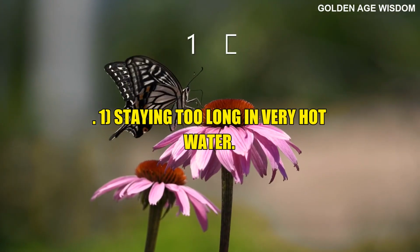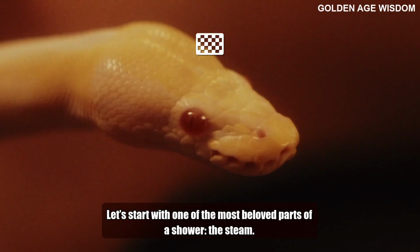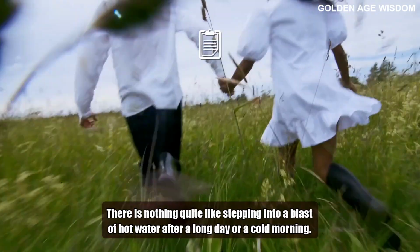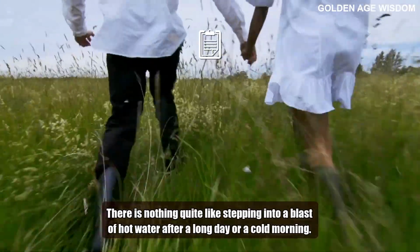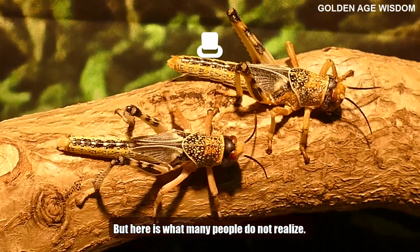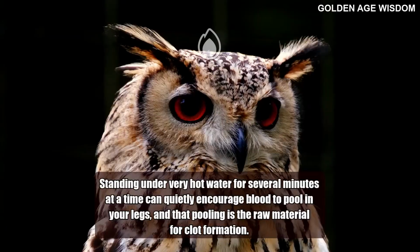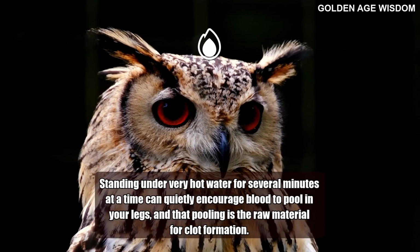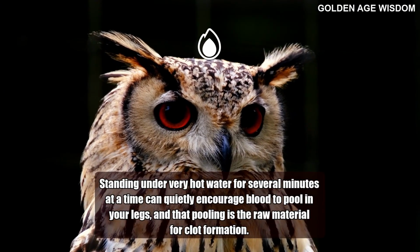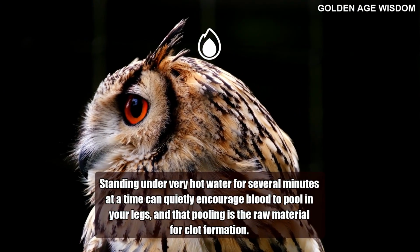1. Staying too long in very hot water. Let's start with one of the most beloved parts of a shower, the steam. There is nothing quite like stepping into a blast of hot water after a long day or a cold morning. But here is what many people do not realize. Standing under very hot water for several minutes at a time can quietly encourage blood to pool in your legs, and that pooling is the raw material for clot formation.